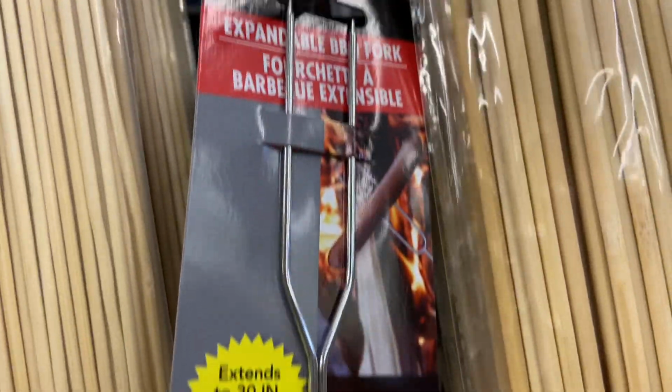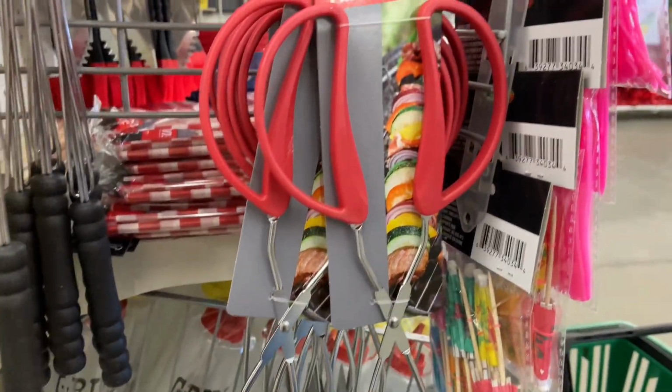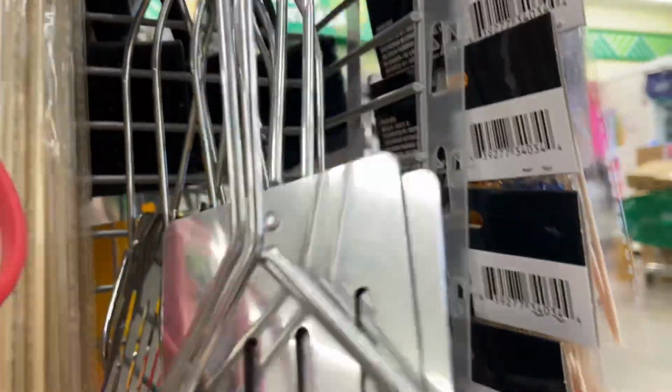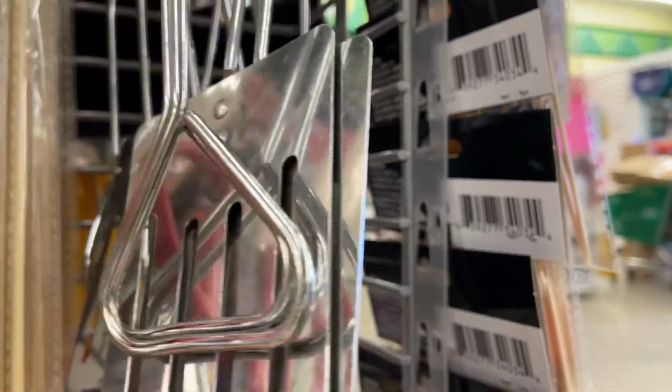Super awesome deal. You can never have too many of these expandable barbecue forks for hot dogs, marshmallows, whatever you want to roast. We've got these really nice tong things that turn. Tong turners is what they're called. Super nice for just $1.25. Super good deal. What else do we have?